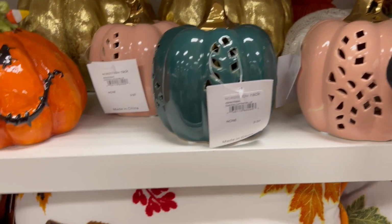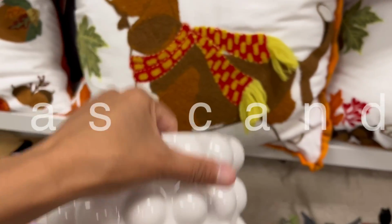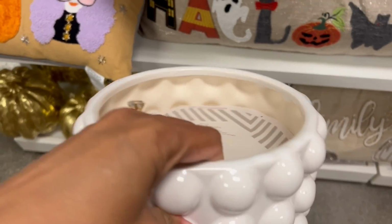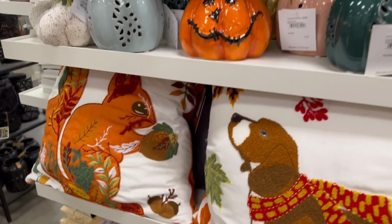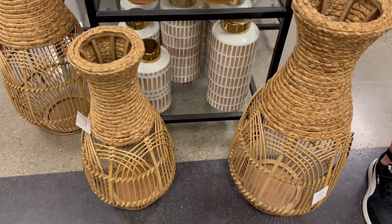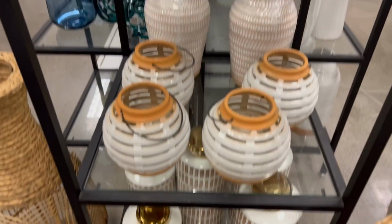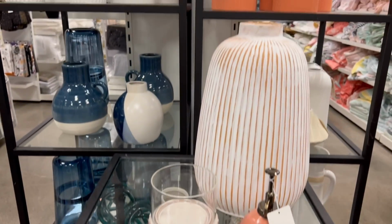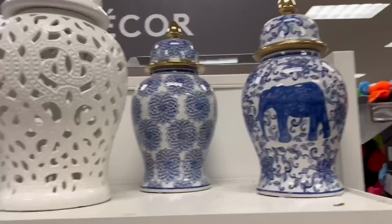So guys, this is what I picked up at Nordstrom Rack. This is a candle. After I use it, I can use it as a planter. I noticed this year there's a lot of woven and rattan decor pieces in every store I go to. So I think that is the trend this year.